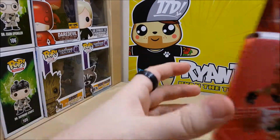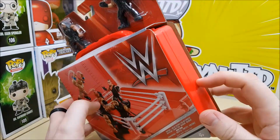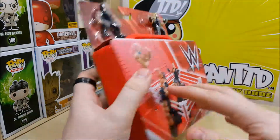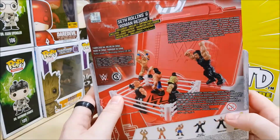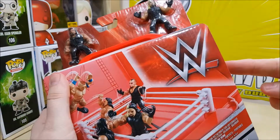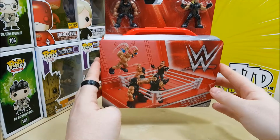So, I was in Wilkinson's the other day, probably about a week ago, and I saw this cool Mighty Minis ring inside a briefcase. Not that you'd know it was Mighty Minis actually, because what's quite unusual is it doesn't even say Mighty Minis on it anywhere, but it is. I know it's Mighty Minis, but the reason I picked it up is that it was only £1. Can you believe it? £1 for this cool ring, for this Roman Reigns figure, and for this Seth Rollins figure. Only £1. So I thought, why not, eh?